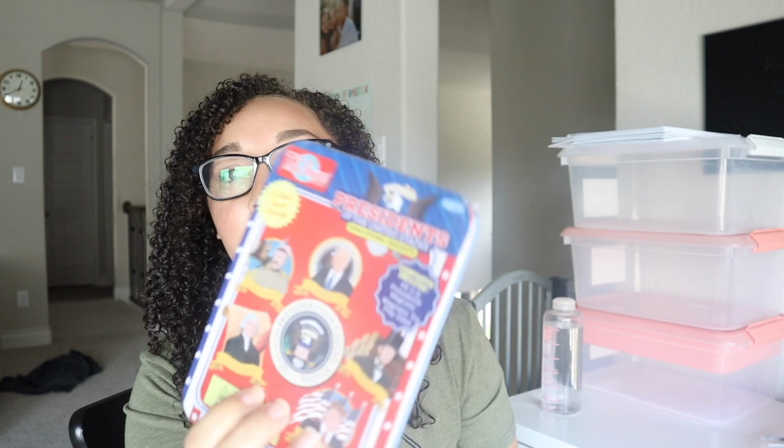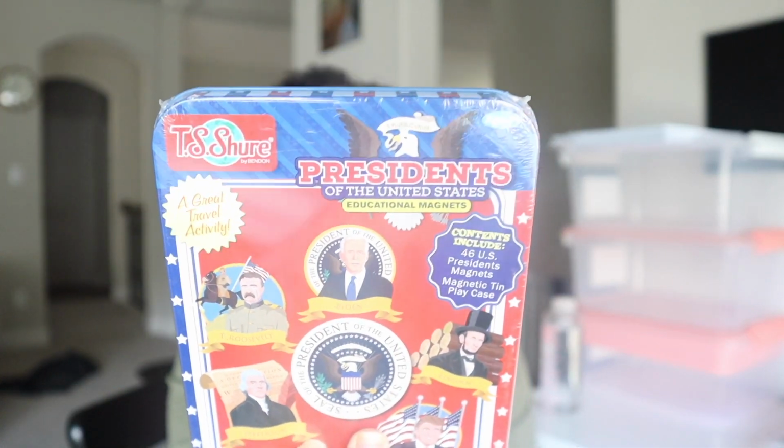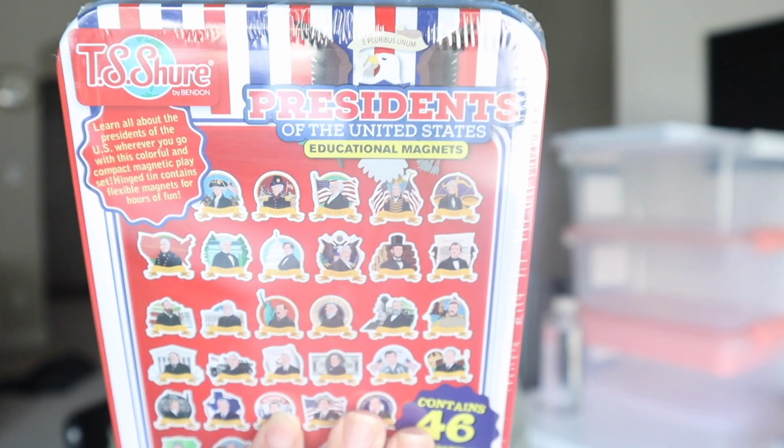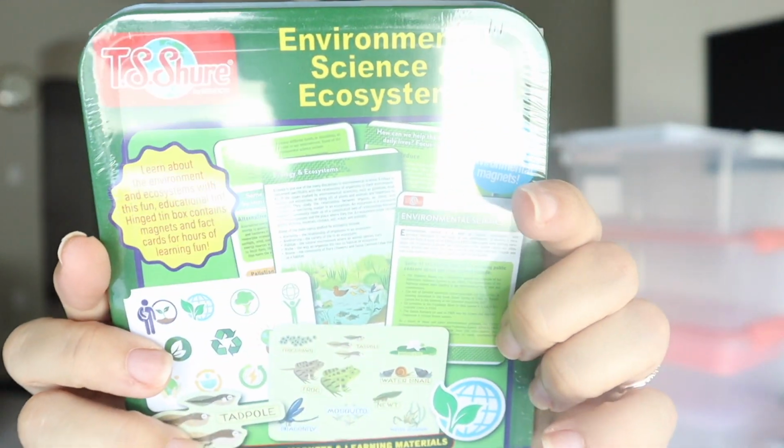So these are little magnet tin activity container things. This one is all of the US presidents. And then this one is environmental science and ecosystems. And I'll show you, these are all of the magnets at the back. And then on this one, it has all of that stuff in there.